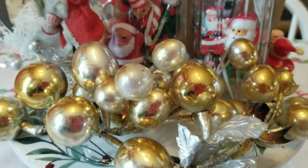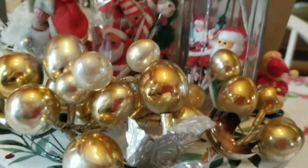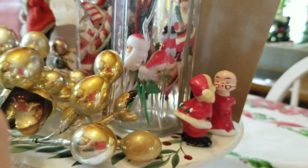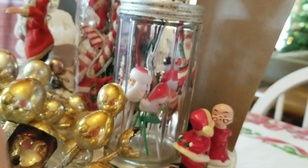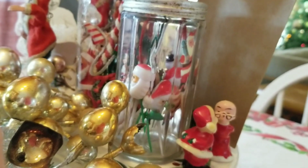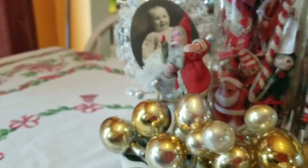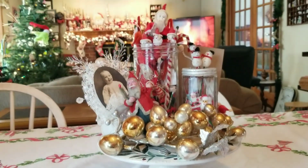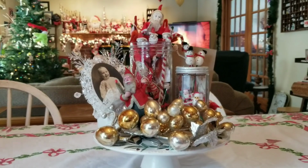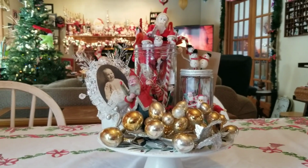These are mercury glass baubles, which I adore. And I do have things from other angles on the outside so that people can see those as well. You see the back there of a bingo card, and there's a postcard. I have Santa and Mrs. Claus. But that's a fun thing for me to look at when I'm sitting here at the table.